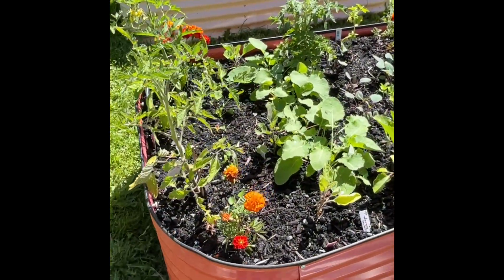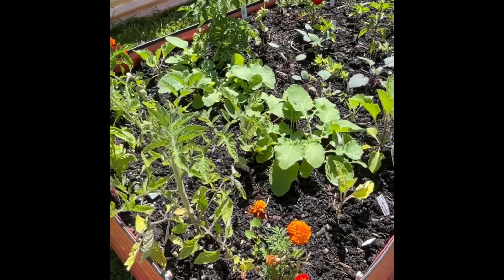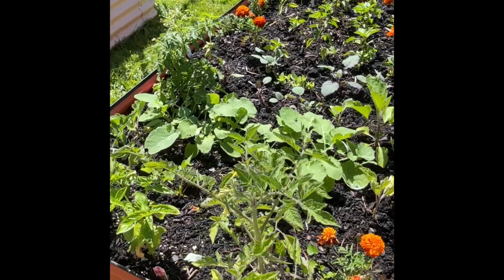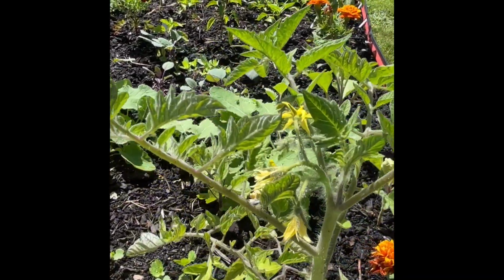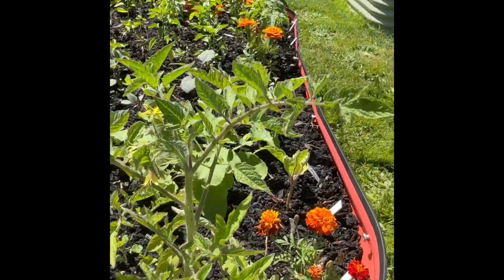In this bed, we've got some determinate tomatoes. Determinate meaning they have a determined height. They will only get so tall, maybe 3-4 feet. Probably not even 4 feet. I don't know. But they've got some blossoms on there. And then they tend to all set fruit and ripen up all at once.